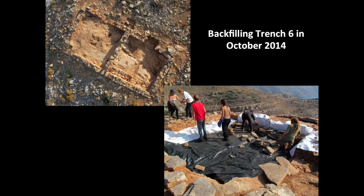So in late October, beginning of November 2014, what we did in each of the 7 areas that we had been working on was to undertake a huge job. I don't think any of us had actually realized just quite how huge the job of reburying those structures was going to be, at least for the time being.